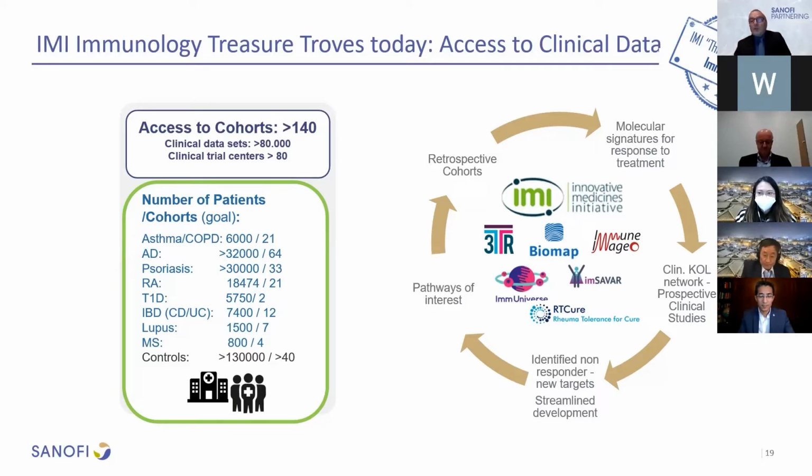So based on this, you have a circle where you can go from molecular signatures, which show response or non-response to treatment. You get to a network of key opinion leaders for prospective clinical trials. You can identify non-responders and also new targets, which gives you more focused pathway of interest. And based on retrospective cohorts, you can validate and the circle starts again. And this is now really up and running. And this was only possible. And the 3TR project, which you see here in the middle, is the largest immunology collaboration ever put together between academics and pharmaceutical industry.